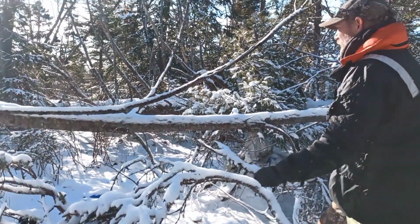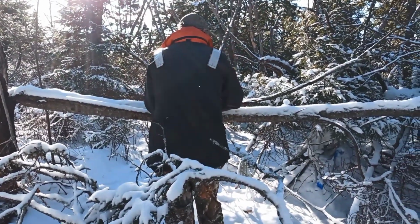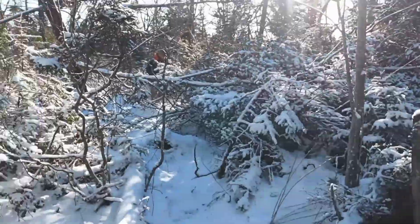Well, that throws a wrench into the deck. Hopefully we'll be able to salvage the stove there. It looked like it kind of fell all around it. I don't know what the top pipe would look like, but... Oh, that's crazy.